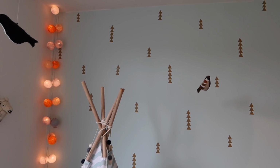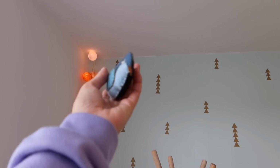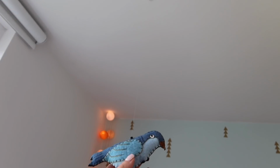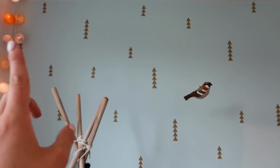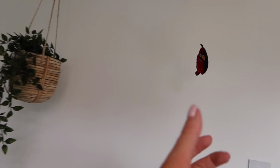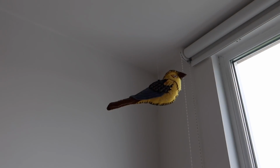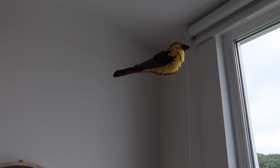One thing that I haven't mentioned are these guys, and these are actually little felt birds that I found on eBay, and they are hanging from the ceiling by invisible thread. So the idea is that they're meant to be like little flying birds in his room. So we've got that guy there. We have another one here. We have this little red guy here who is just on his side. Let me show you properly. So that's him. And then the final one is over on this side of the room, which means that I can show you over here now.